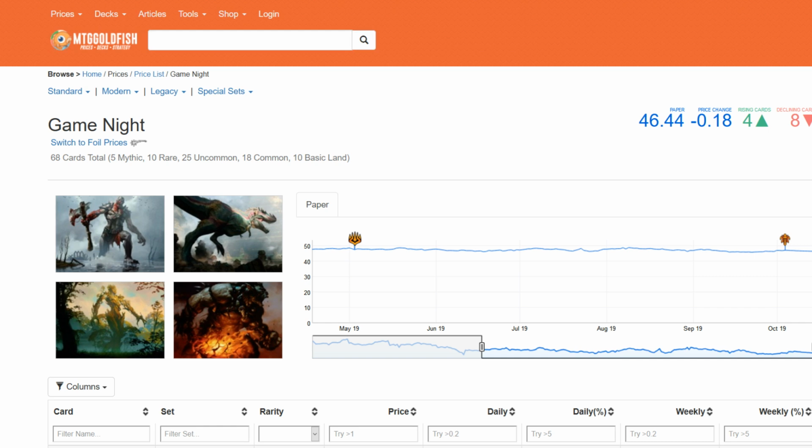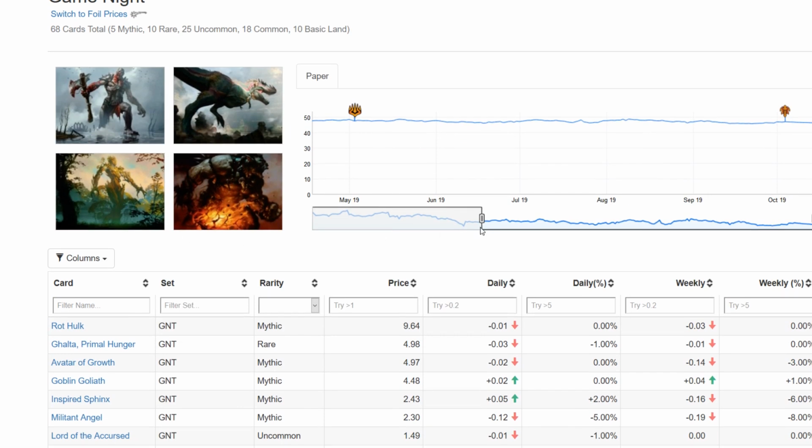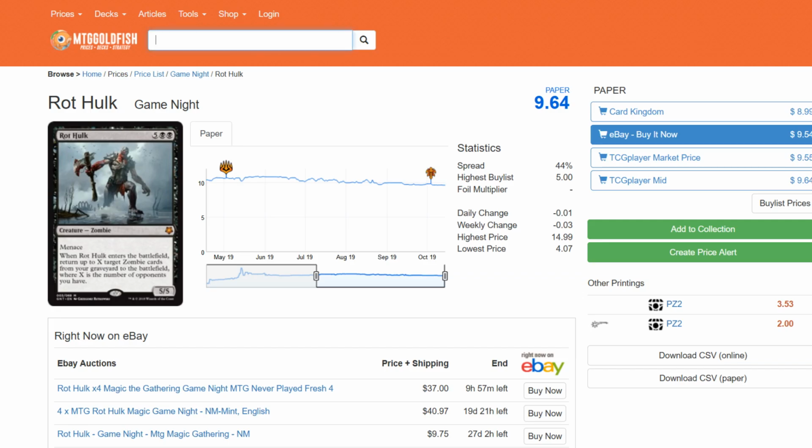So Game Night 2018 has some expensive cards in it, like the Rot Hulk. That's the one card that I do like from the set, because I think it's the one card that might survive the test of time. It currently has no spread on market price to mid, meaning that at least it's not being undercut, meaning more supply is not entering into the mix currently.